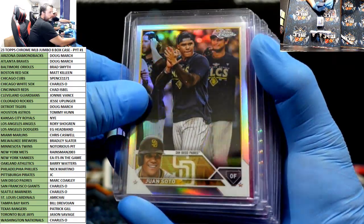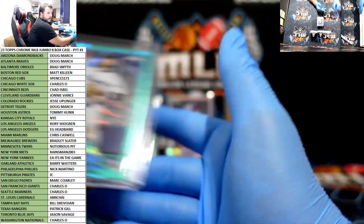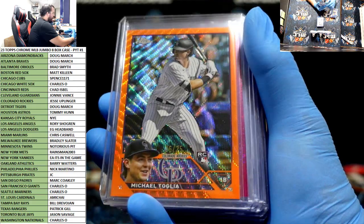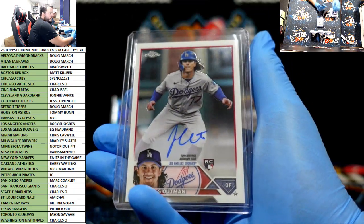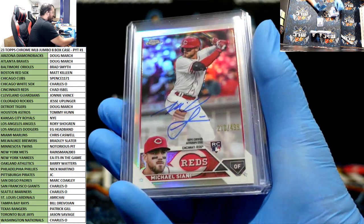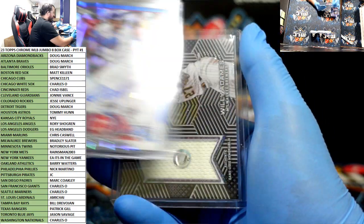Nice Jordan Walker. Soto. Photo variation. Color looks really nice this year, I have to say. Toglia Orange Wave to 25. Corbin Carroll Pink Speckle. Autographs. Paguero. Did hit three of that guy. Wow.